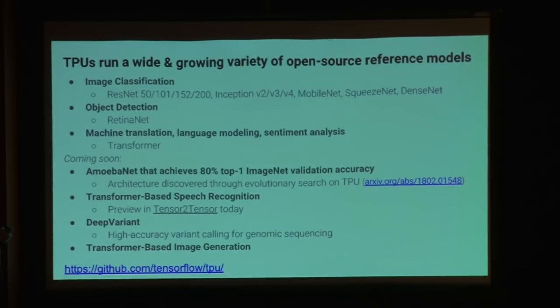And they run a whole bunch of models. One of the things we've been doing is putting together reference models for a variety of different kinds of problems that people care about and open sourcing them. So on GitHub, you can find all these different models. And there's more of them coming. And we regularly test these every night to make sure they converge to the right accuracy as we expect them to. So you can sort of depend on these as good building blocks for your own machine learning work.